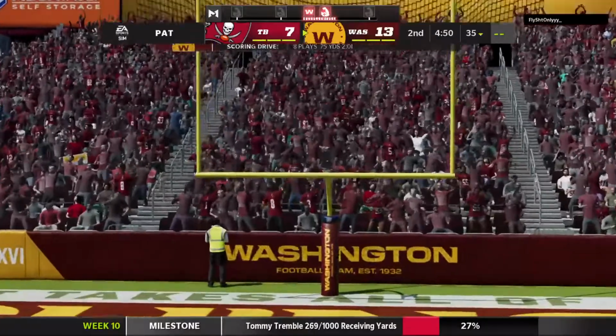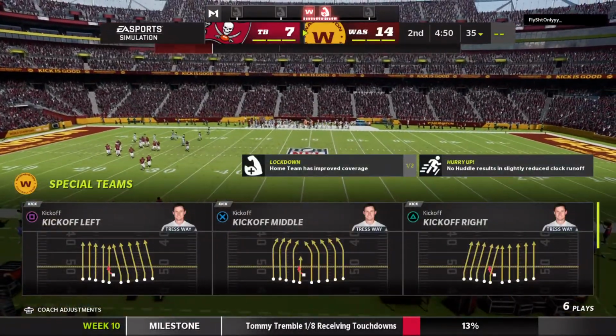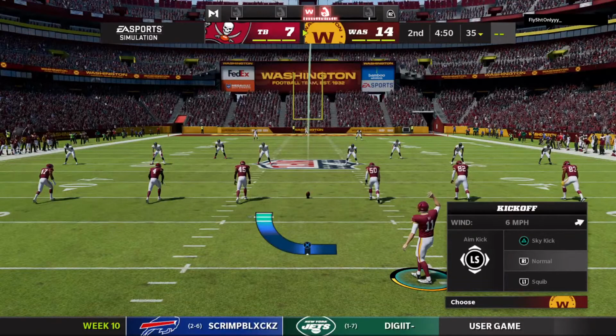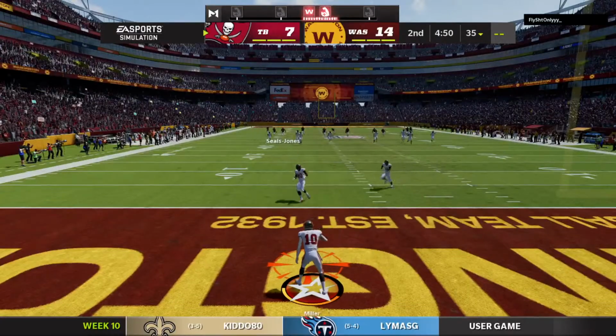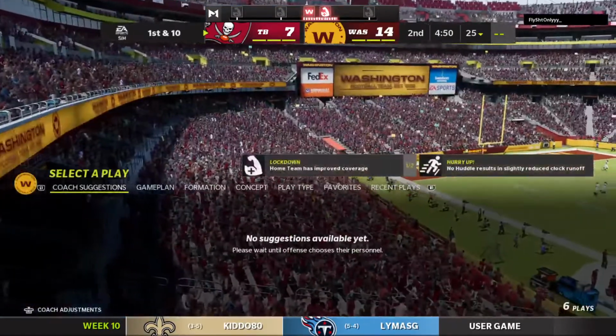Extra point by Sly is up and good. And that makes the score 14-7. The kickoff unit is out on the field, and they will send this one away. And a fair catch signaled for and taken successfully.